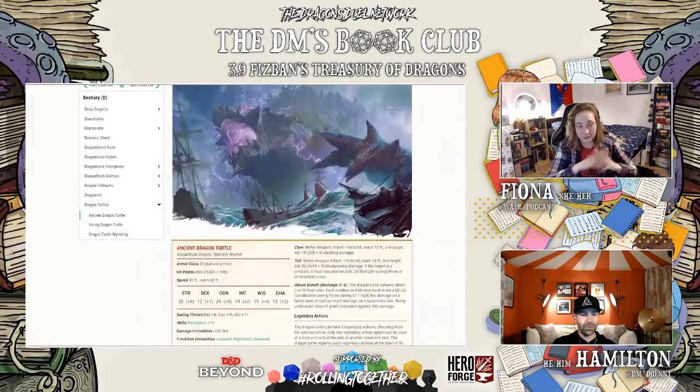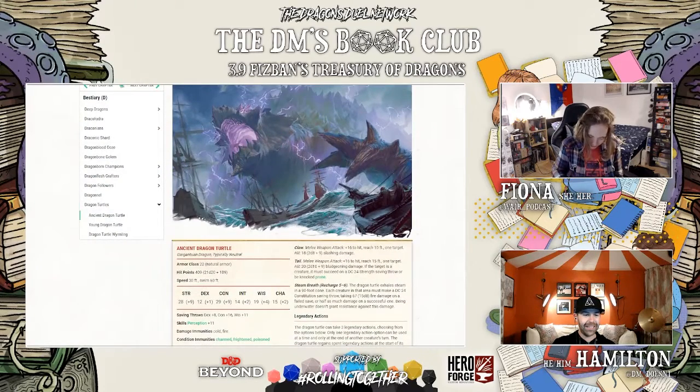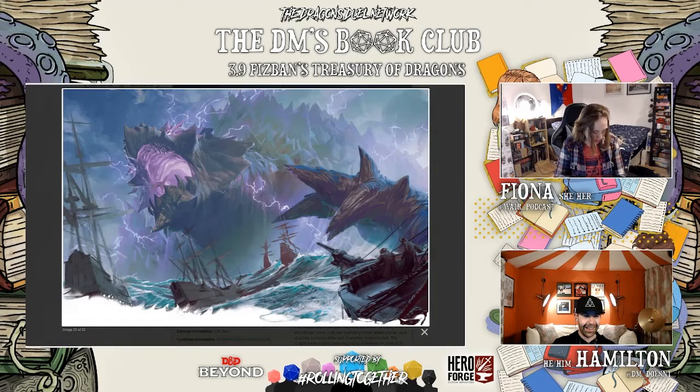And one more piece of art that I want to show is the dragon turtle. Holy mackerel, that is big. They are huge. We talk about scale. I was like, this is an ancient one. It's a gargantuan dragon. You're thinking, what does that entail? It's got galleons of ships, and it's not even the size of its nails. Its teeth are the size of a galleon, basically. That image is insane, isn't it? It's fantastic, beautiful.